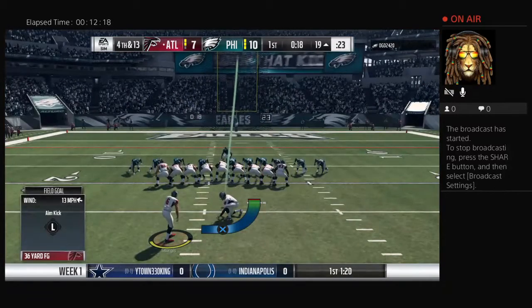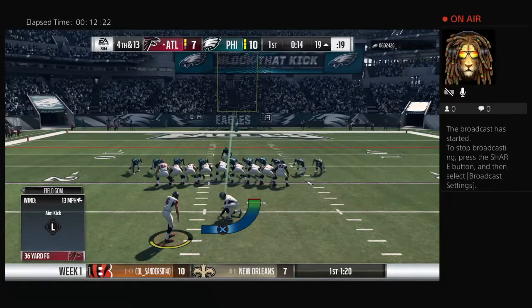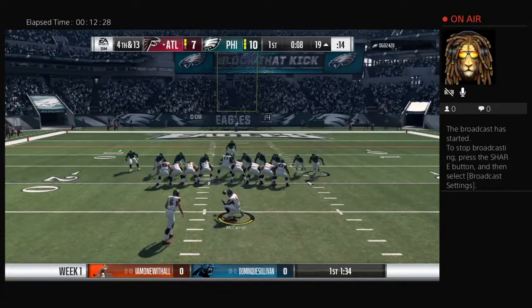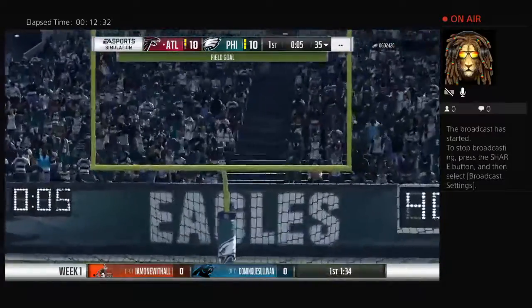Every year I go to the combine and marvel at the speeds that linebackers are running nowadays. They run like DBs. And let's face it, they know how to finish plays too. Eyes up, head up, run right through them. And Sturgis able to knock it through.